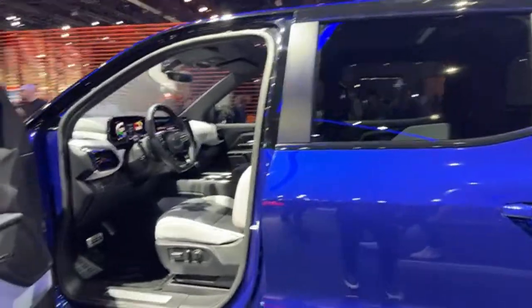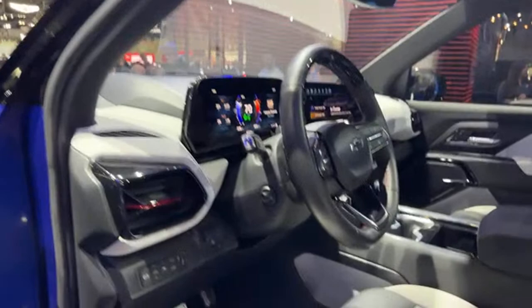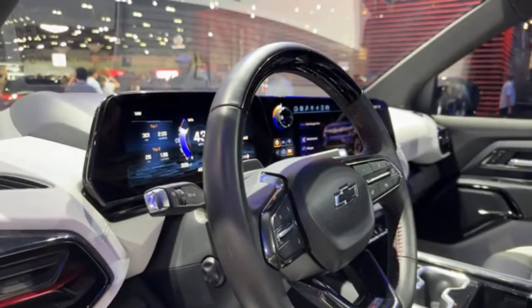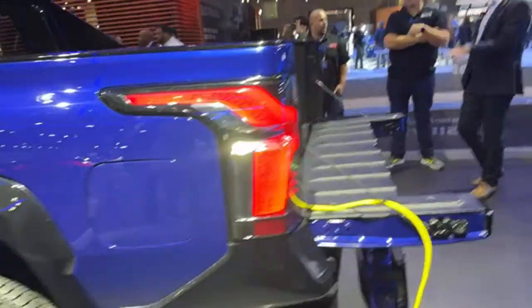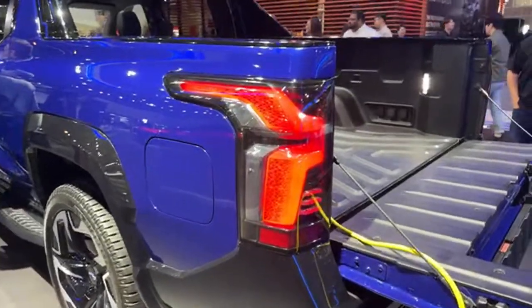Wow, this truck is crazy. Let's take a look at the interior. Huge screen. Pretty cool infotainment system. I don't know if it's better than the Rivian's infotainment system, but this color is pretty nice. I don't know if you could call this color midnight blue or dark blue, but it's a pretty nice color.